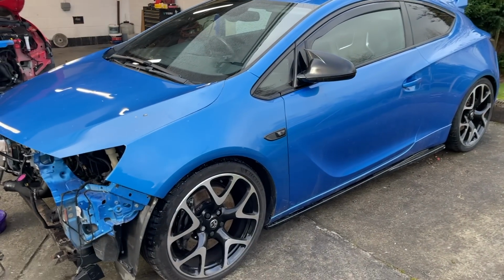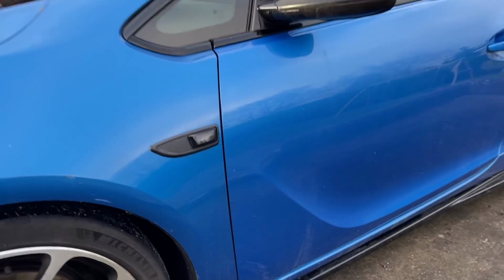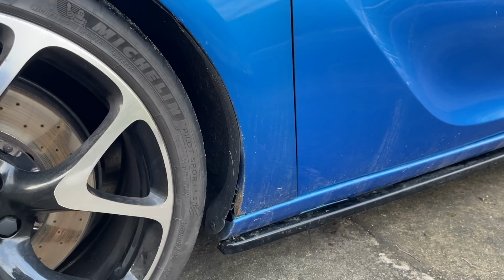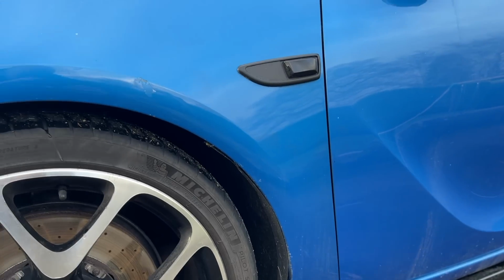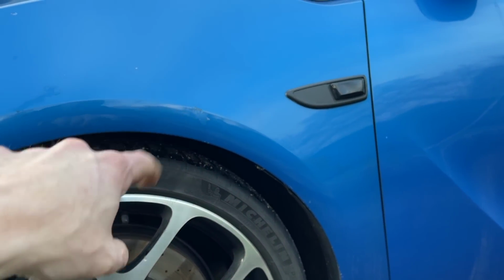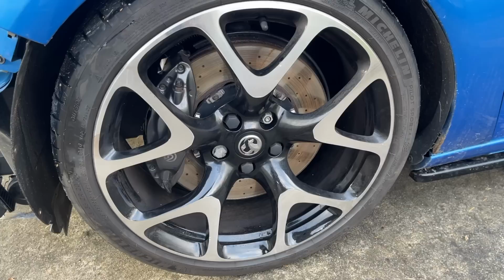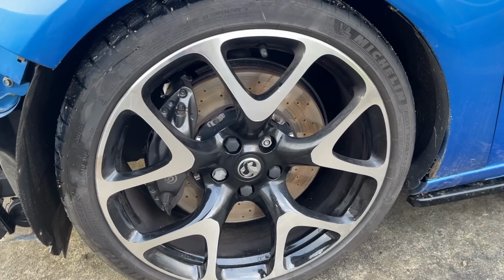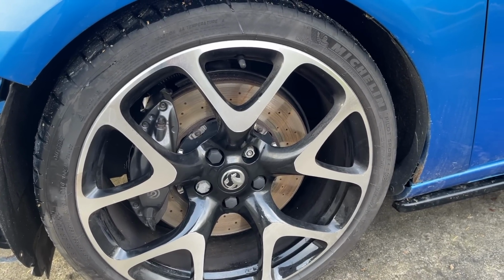Right, so issue number one, and the smallest one of the lot of them. The front arches are rusting. There's a huge big dent and rust there. In fact, I think at some point in time this whole wing's been resprayed. The wheels have been refurbed, which is great, but they're black. I'd rather they were grey, but can't win them all.